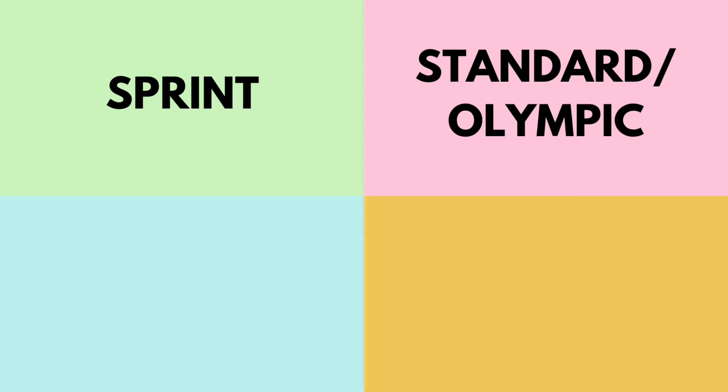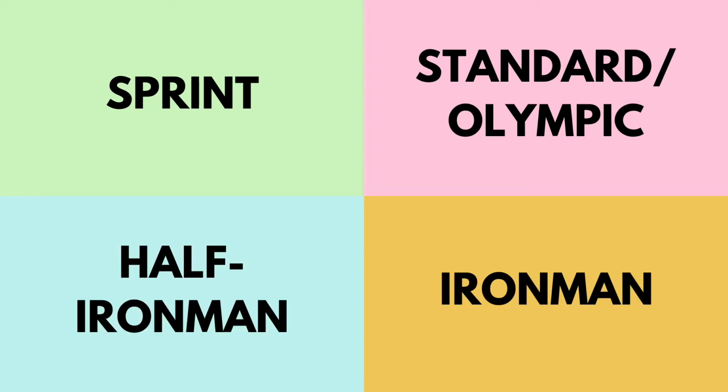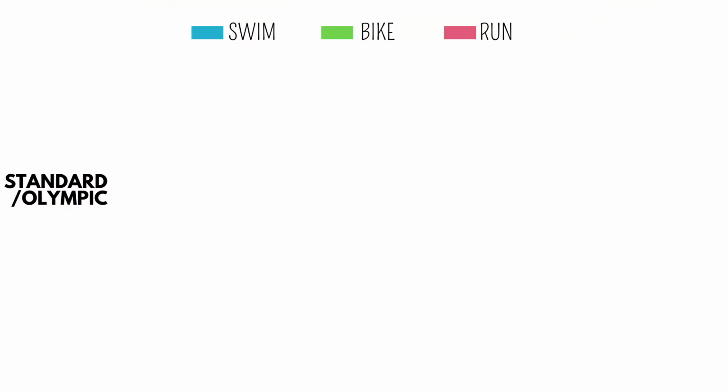Anyway, here we go. There are 4 main distances in triathlon: sprint, standard, half-ironman, and Ironman. Let's start with the standard triathlon, because why would we not start with the standard when it's called the standard? It's also called an Olympic because, strangely, it's the distance they do in the Olympics. It consists of a 1500 metre swim, then a 40-kilometre bike, finished with a 10k run.